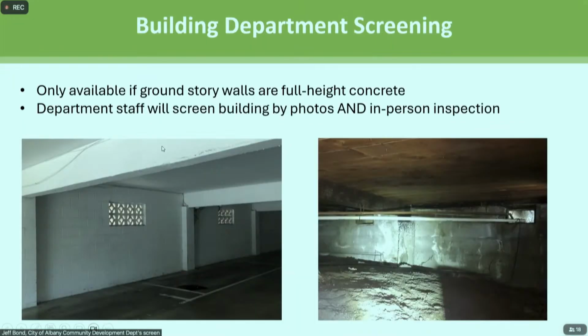For instance, we have a lot of these here in Albany on the left, where you have these concrete masonry units. They look like kind of big concrete bricks. A lot of times it's surrounding the walls of a first floor parking lot. If that's your building, you're probably eligible for this building department screening. And we also have some buildings where there's an underfloor area that has a short, usually like 3 or 4 foot wall made of concrete. And when that concrete goes all the way up to the floor and there's no vertical wood framing, that is also eligible for the building department screening.